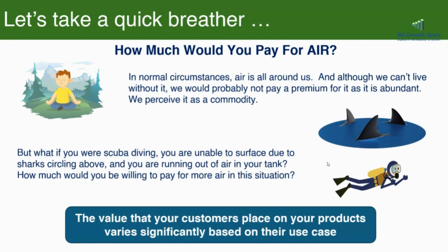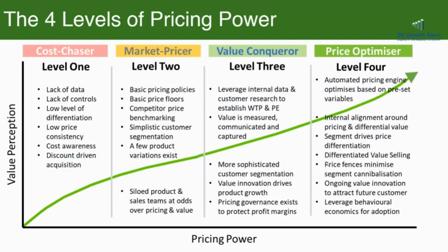So the key takeaway here is the value that your customers place on your products or services varies significantly based on their use case and the complexity of their needs. Okay, so let's take a quick look at this model here, which essentially is the four levels of pricing power.